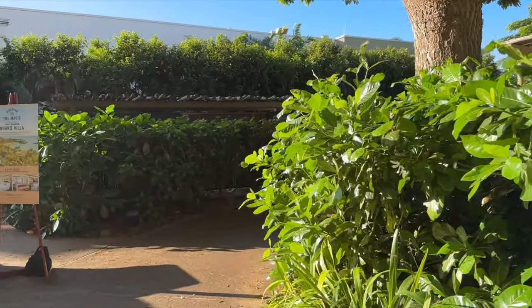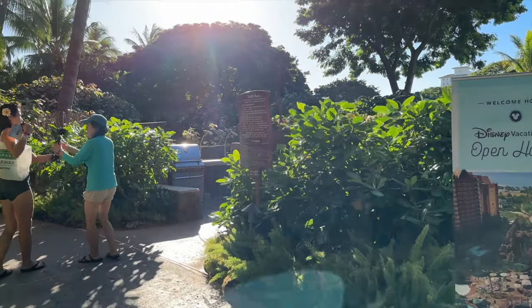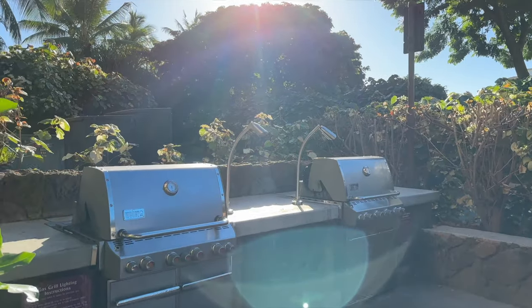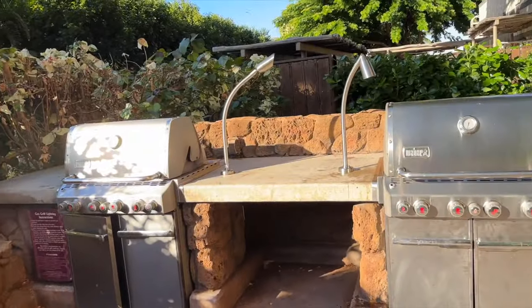Alawea lawn. Grills around here as well, so you can do yourself a barbecue.